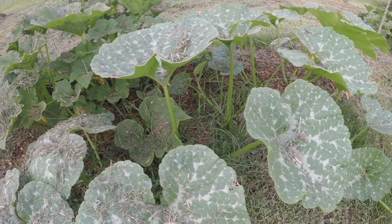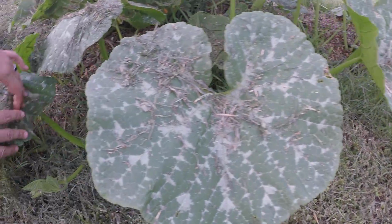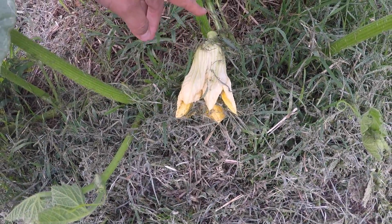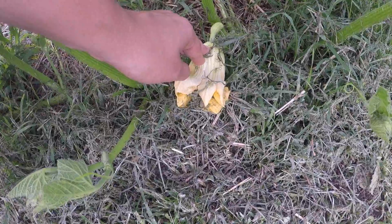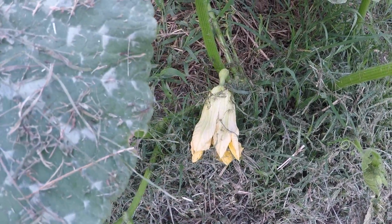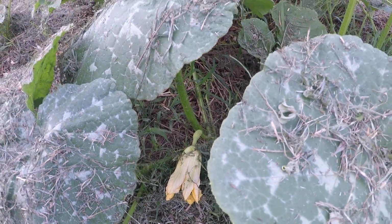Frankie, say hi. Hello. These are candy roasters, and I'm really excited because they just started growing. So you can see them right there starting to grow. If you've never had candy roaster squash, then you're missing out. It's way better than pumpkin. It's sweeter, and you can use it in place of pumpkin or even butternut.